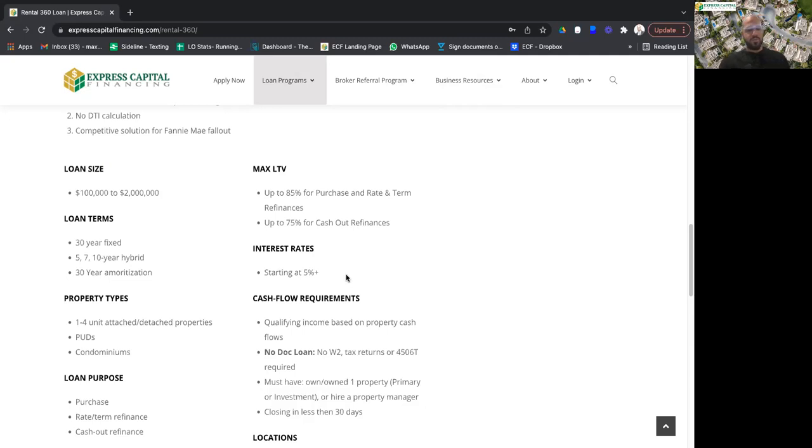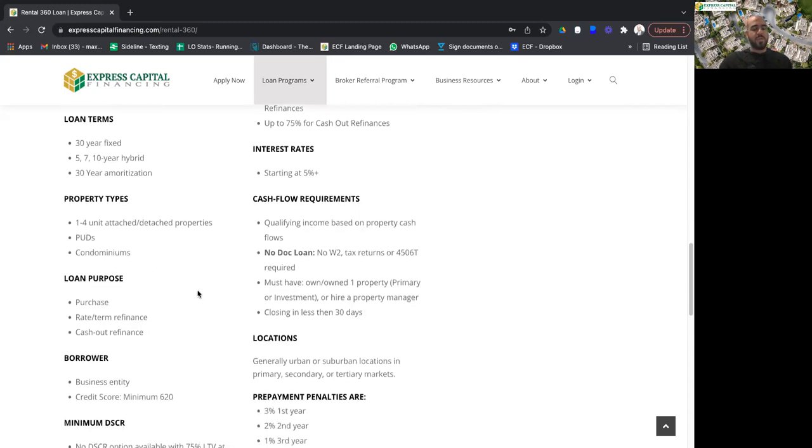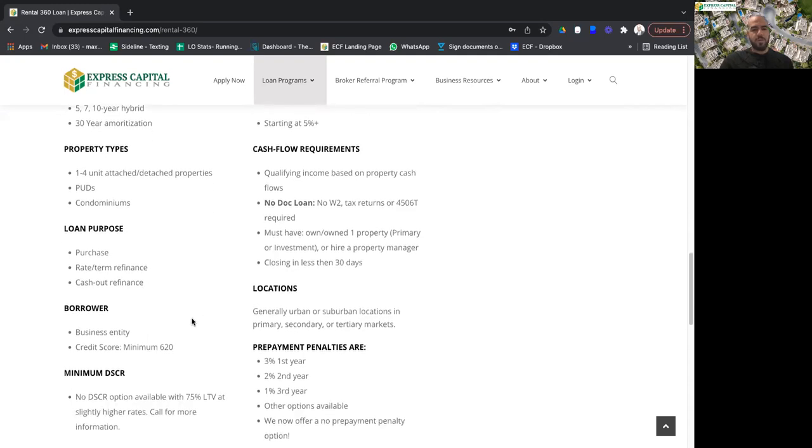Our property types for this product are specifically 1 to 4 units, condos, PUDs, anything in the 1 to 4 unit range. This is not for commercial properties, and these are also not for owner occupied properties. They must be investment properties. For cash flow requirements, we qualify them based on the cash flow, not W-2s. They do have to own one property, whether it's a primary or investment. If they don't, they can get around that by hiring a property manager. We are able to close these loans within 30 days. 30 to 45 days is where I would guesstimate most of our loans are closing right now.